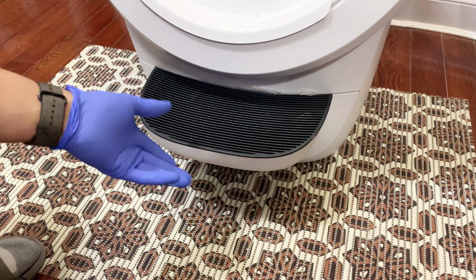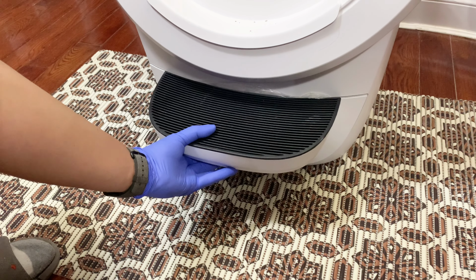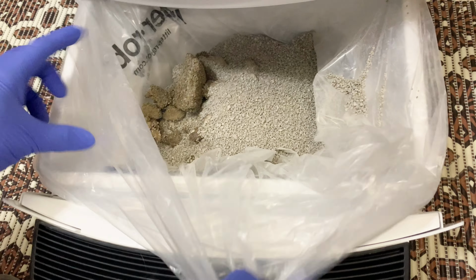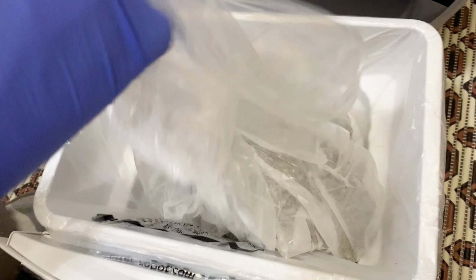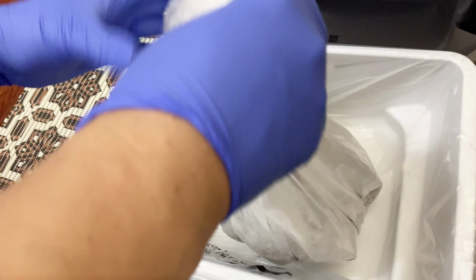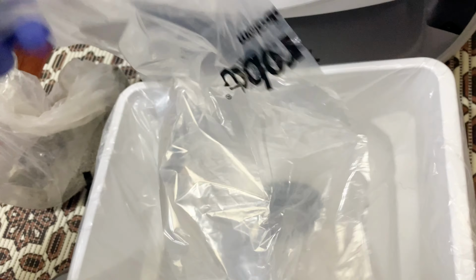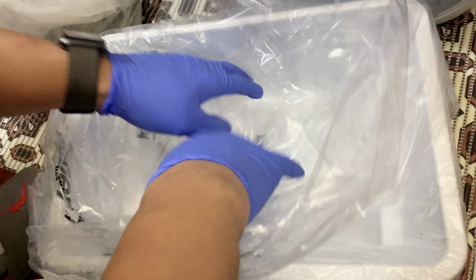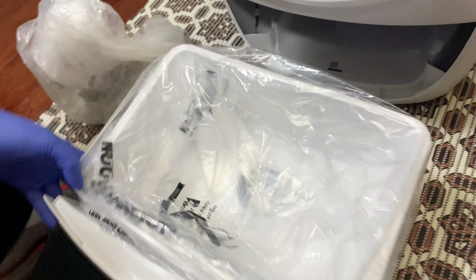Okay, the app shows that the tray is 85% full. Let's replace this thing. There goes all the clumps that were collected. Okay. Put a new plastic on it. That's it.